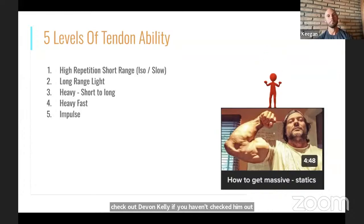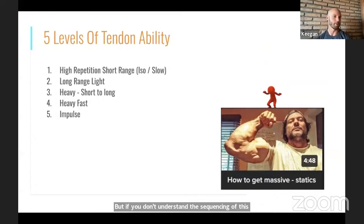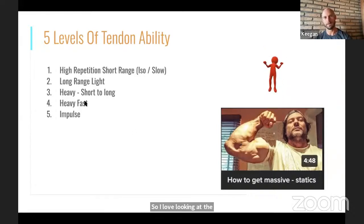He focuses a lot on this impulse style of training. But if you don't understand the sequencing of this stuff, it can be crazy to jump into that. So he's able to jump off maybe like 10 feet for sets of, he does like big reps sometimes. He might do sets of 50 or sets of 100 of jumping off these really high places. This is the impulse training, and parkour athletes are doing it as well. The thing is, if you look outside of the boxes that we put ourselves in of different sports and different disciplines, you can see things are getting done. So I love looking at the arm wrestling world, the ultimate of slow strength, heavy, short range work inside of the arm wrestling.